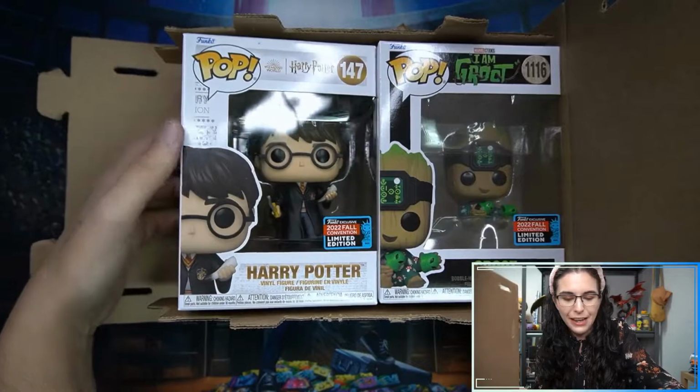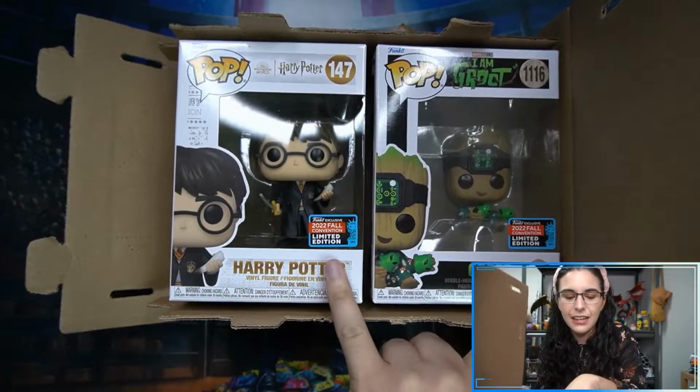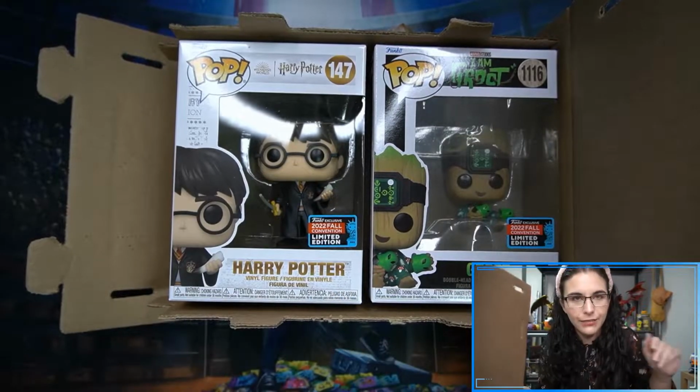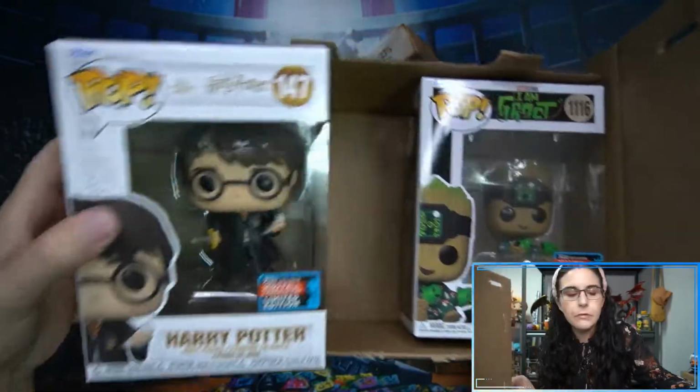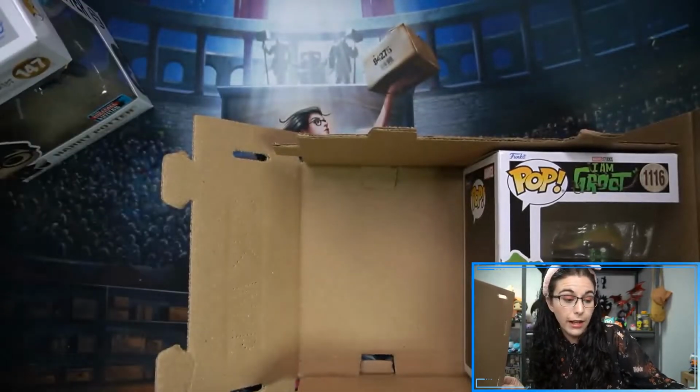So we do have, and I'm curious to see, some people have also gotten the actual New York City Comic-Con stickers instead of the Fall Convention shared sticker. So we'll see. So I do have Harry Potter with the Basilisk Fang. Well, I have so many Harry Potter ones. My mom has a ton of Harry Potter ones as well.